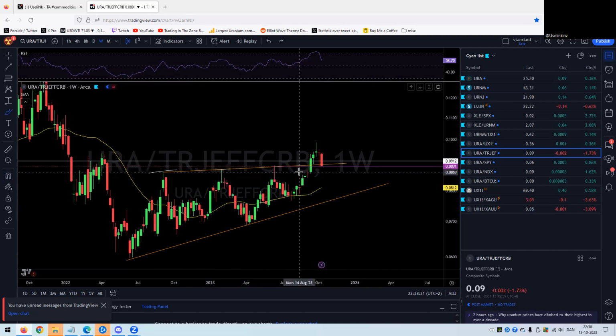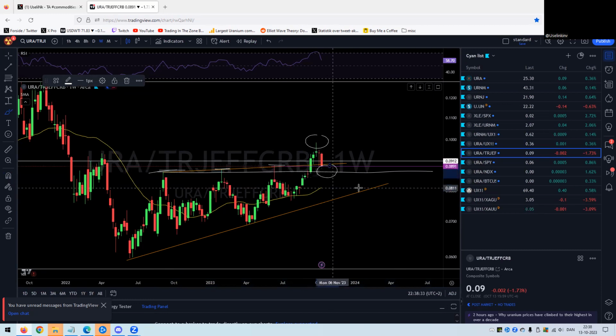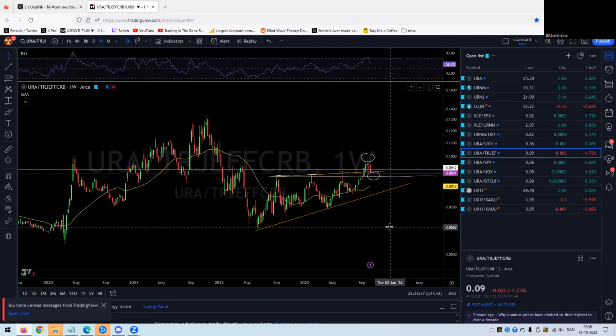And basically what I'm thinking is that when we're coming down to these highs here, we should find a bottom at the lowest point somewhere around here. Then we have the higher high and the higher low, and then we should be back into the driving seat once again.